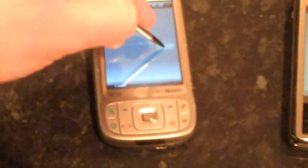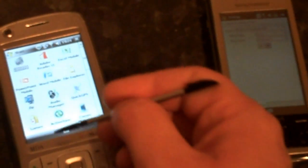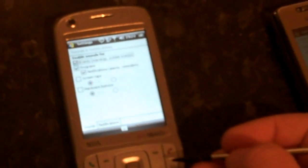Let's unlock it first, that might help. You go into Start, you go into Programs. I want to change my ringtone, so let's go to Settings again, and I want to go to Sounds and Notifications again. Let's see, I want to change my ringtone, so I'll go into Notifications there, and when you look at it, it is a bit insane, really. Just changing something as simple as your ringtone to make your phone individual, using this interface is painful, even with the stylus. So I want to change it from ring high score to ring midnight.